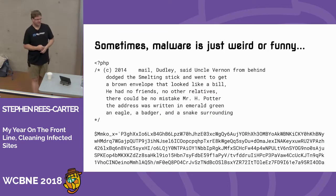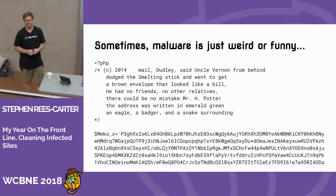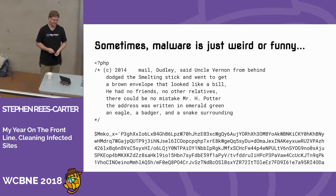And sometimes you just get malware that's just weird or funny. So in this one, we keep finding this one pop up. This malware author keeps quoting Harry Potter. And every time we find it, it's a different bit of Harry Potter. I'm pretty sure they're just working their way through the series. And every new bit of malware they put out has got more Harry Potter in it. They're also manually typing it out by hand because sometimes there are typos in it as well, which is funny too. So that one's always fun to find.